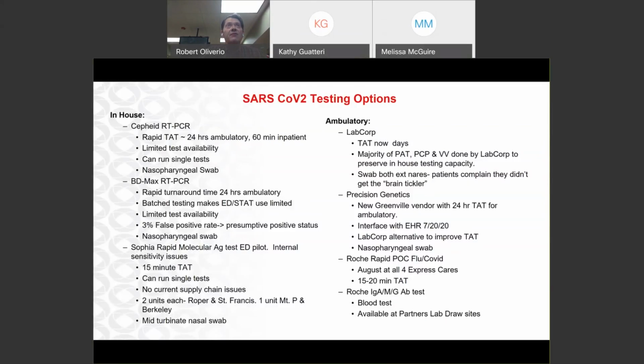Notably, we found out that there's about a 3% false positive rate. So you may be seeing some results within Cerner as presumptive positive. That just means those positive tests will be run on an alternative assay to confirm those results. And we'll be doing that until we're sure that we're not seeing a higher false positive rate with the BD Max.